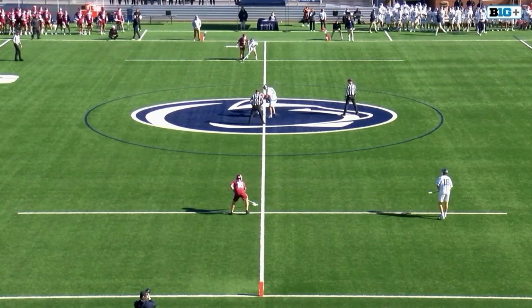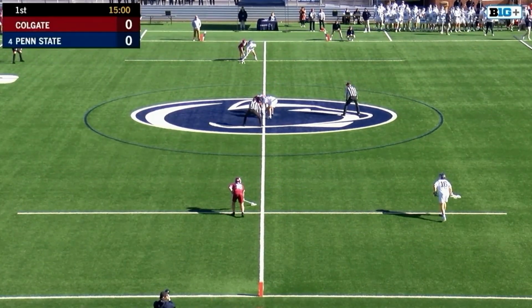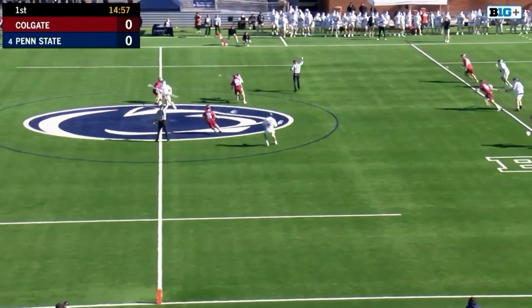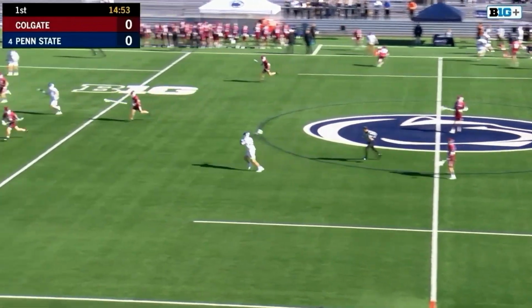Chase Mullins takes the face-off circle, or dot that is, for Penn State against Johnny Hartzell for Colgate. We are underway. The lacrosse season has started. Mullins wins it for Penn State, and he is pushing it up to Grant Haas.